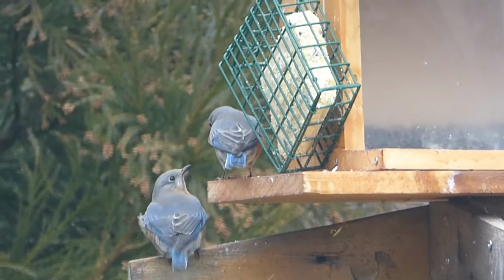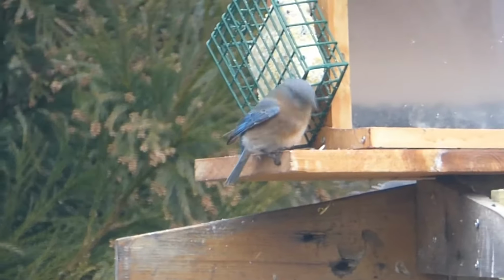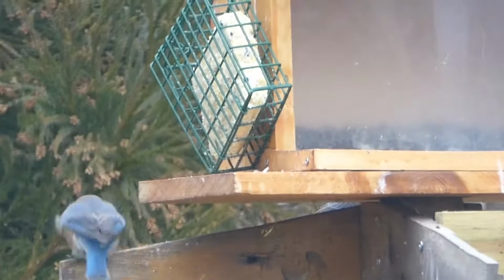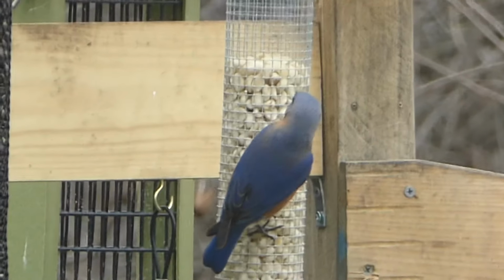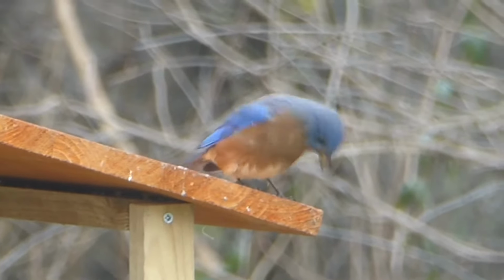Next, make sure you're offering the right kind of food at your feeder. At my bird feeder, here are the bluebirds' favorites: live mealworms, dried mealworms, raisins, dried cherries, and suet crumbles.